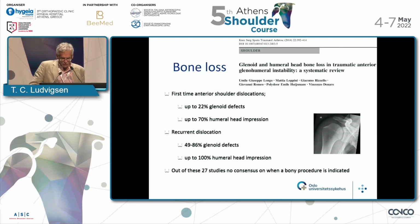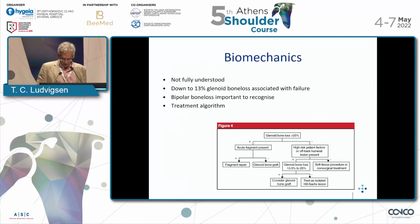This publication focused on bone loss in first-time dislocators, and it showed that up to 22% of first-time dislocators had some glenoid defects, and up to 70% had humeral head impression. And in recurrent dislocation, the figures increased to 49 to 86% of glenoid defects and up to 100% of humeral head impression. So you see, it's a very, very frequent thing to have a bone loss, more or less. They did not give any recommendation about when the bony procedure would be indicated in this paper.